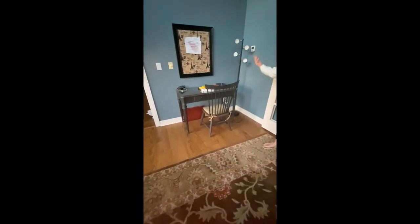Over here is my brother's desk for when he wants to draw and write things. I hope you enjoyed my quarantine workspace.